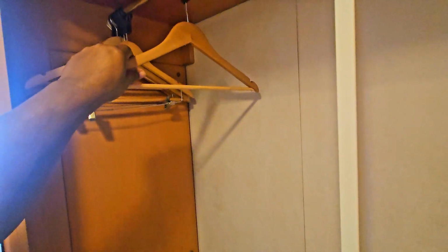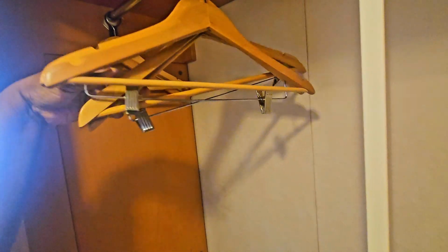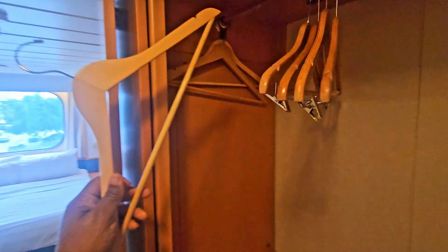And let me just point out, for the new cruisers, they do give 2 types of hangers in most of the cabins. So they have these that have the black things on them, and they don't come down. What you have to do is just take these off like this, hang up whatever you're going to hang up, and then stick it back on the hanger there. And they also have some like this where you can actually take them off and use down here, or for whatever other reason you want to have the hangers come off. So that is the hanger situation.